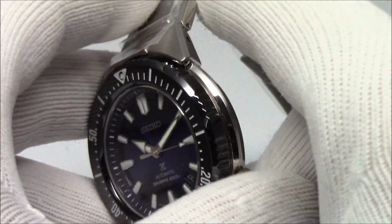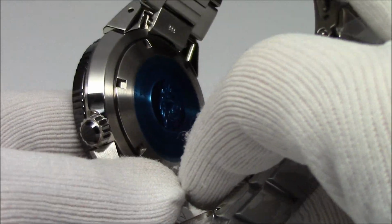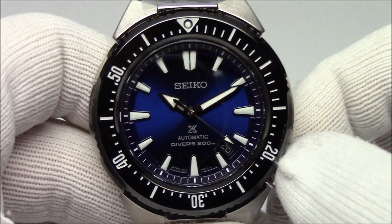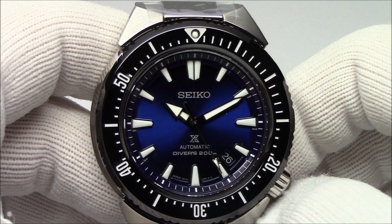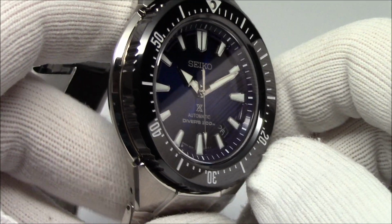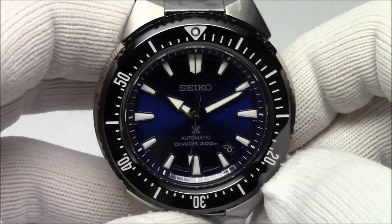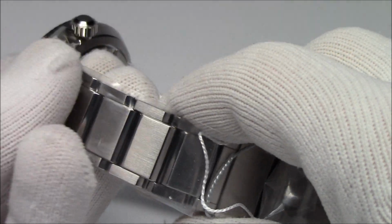So some of the specs on this one, people usually are very interested in what's on the inside. This one runs on the 6R15 movement, which is Seiko's upgraded, more of a higher end movement. It's a 23 jewel movement with a Spron mainspring that gives you 50 hours of power reserve. So no 40 hours here, you get a full 50 hours.